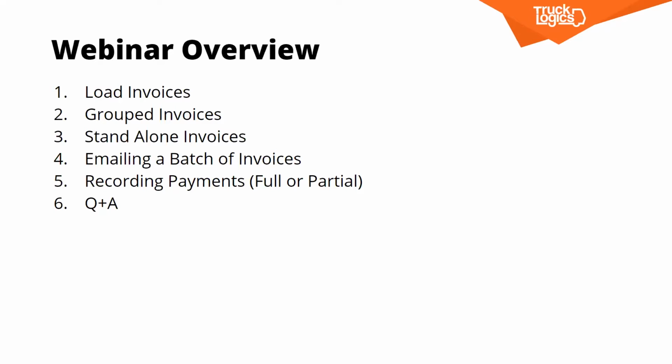Grouped invoices are a way to generate a batch of invoices and condense them down into one invoice as opposed to multiple. Standalone invoices, this is the way that you can utilize TruckLogics to invoice your customer, your broker, or what have you, for an item that is unrelated to a load.